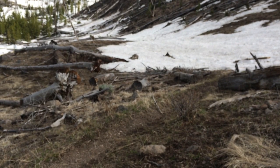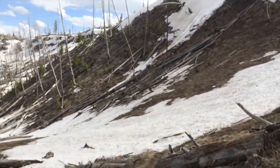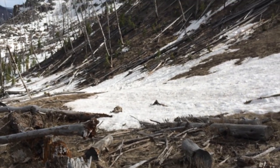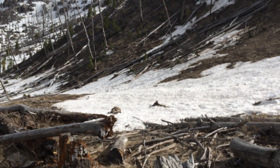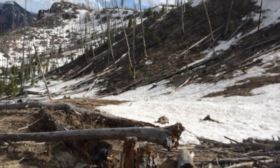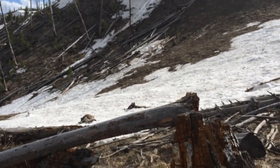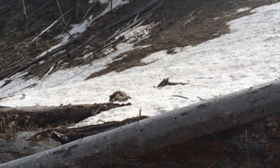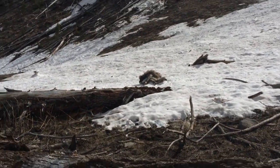Yo, Bear. Hey, Wolf. There's flies on it. It's calling too. That means it's a wolf. Holy shit. Be worried about this. It's like a wolf. Yeah, it's true.